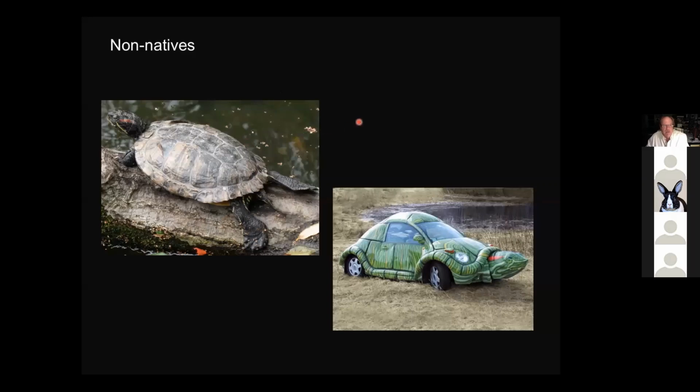There are some other non-natives that show up, and these are concerns because as the climate warms, people's favorite pet turtle, the red-eared slider, sometimes gets released. And south of us, it can survive and compete with the native species. And so as our climate warms, we're getting more and more records of this southern turtle that was released and is surviving through our winters. Most southern turtles could not survive this far north, and the first winter that they ran into would kill them. But this guy can survive, and so it is a concern that too many of these have been released.